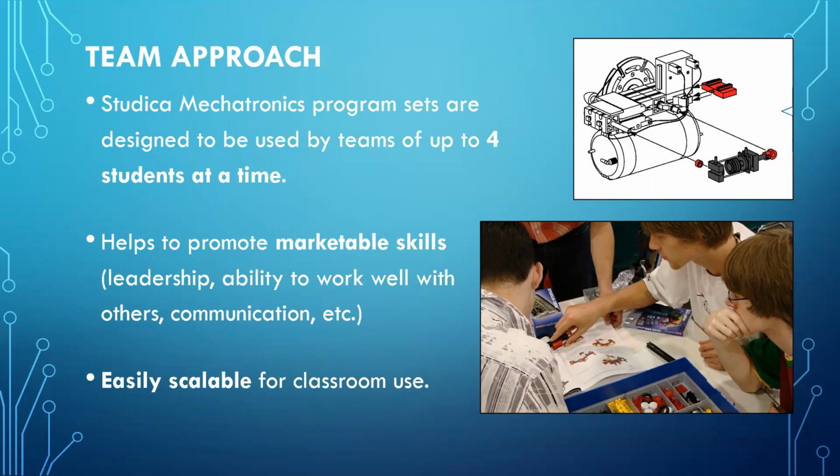Each set contains enough materials for teams of 4 students at a time. This team approach, as stated before, helps promote soft skills such as communication, the ability to work well with others, and leadership. And the sets offer an easily scalable approach. Just divide the number of students in your classroom by 4 to determine the number of sets needed for each class.